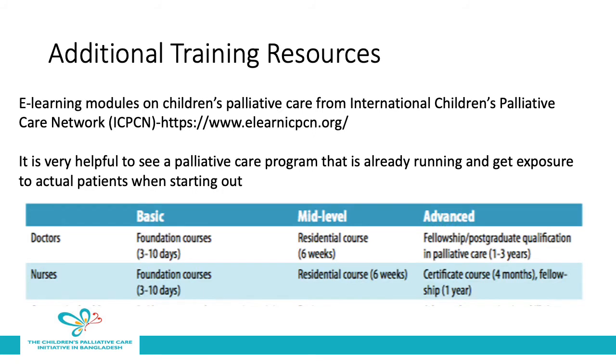There are several excellent additional training resources, including the e-learning modules on children's palliative care from the International Children's Palliative Care Network, which is available from elearnicpcn.org. These modules are free of charge and you get a certificate for completing each module. It's also very helpful to see a palliative care program that's already running and get exposure to actual palliative care patients when you're starting out. Additionally, the WHO guide shows the basic, mid-level, and advanced training that doctors and nurses who want to specialize in palliative care should have.